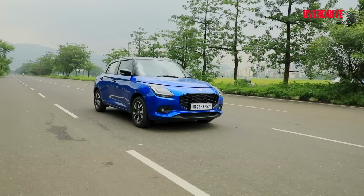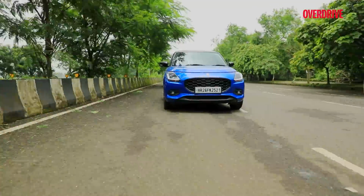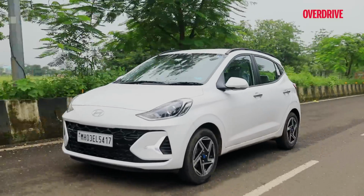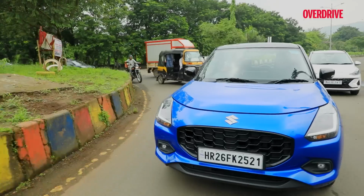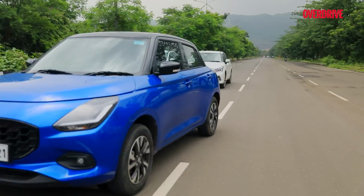With these new models, Maruti Suzuki has done much to engineer out that tinny, flimsy feel that has always been criticized. But still, it's the Grand i10 Nios that has a more substantial sense on the move. It's also the most maneuverable in traffic with its more compact dimensions and slightly taller seating.